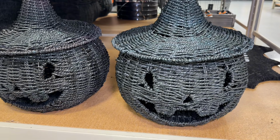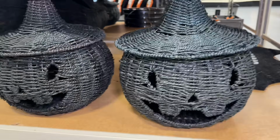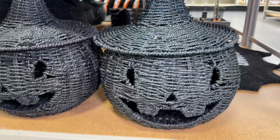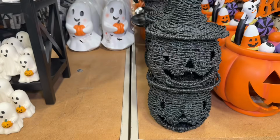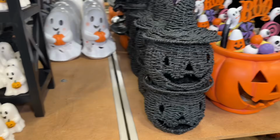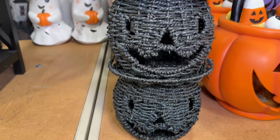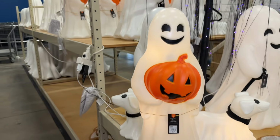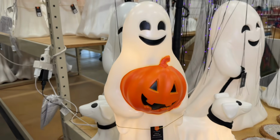Look what she is putting out. Glinda, right? Yes. Look what Glinda is putting out, you guys. So this wicker jack-o'-lantern with the witch hat is $40. And we got the littler ones for $25 here. They're so good. So we have this blow mold. It's actually lit up for $35. That's not a bad price.